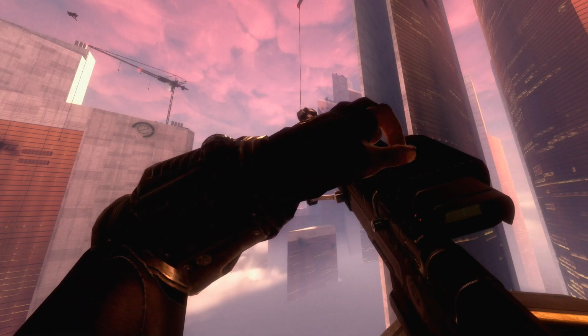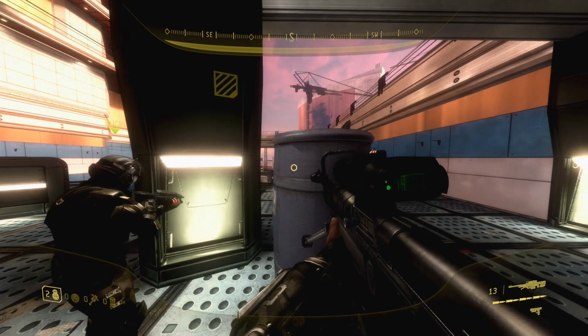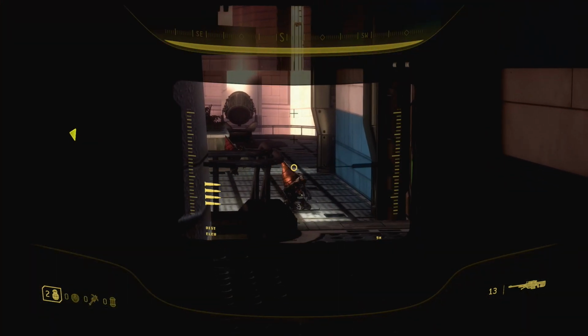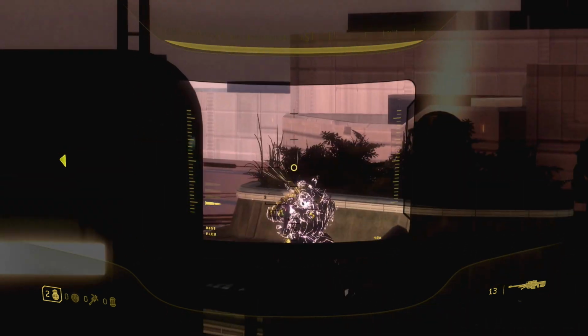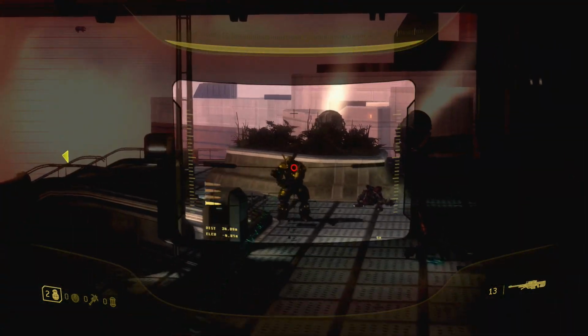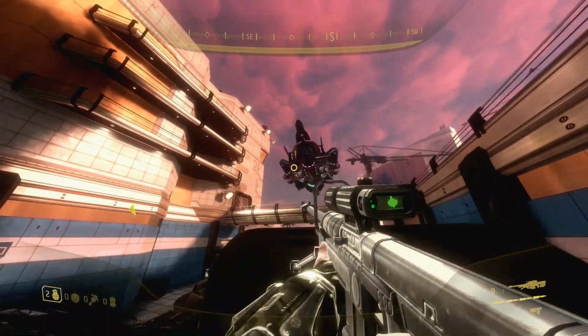Click, click, click, adjust for elevation. Headshot! That did it! Shoot and scoot! The animation makes the sniper rifle feel true to its weight, feels heavier.